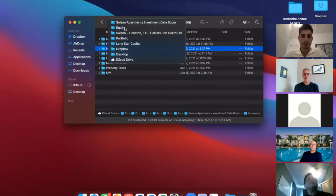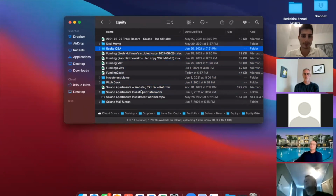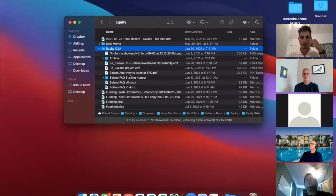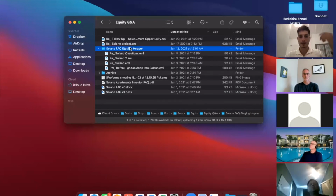So let me take a peek here. I'm just a little scared showing just the raw folder that we've got going on in here, but so be it. Something else that is going to be added to this data room, and this is a work in progress, is a Q&A or an FAQ. So actually, what we have here in this folder is we started creating an archive for all the emails, because obviously you get a ton of investor emails, right? This question, this question, this question, and not always, but there's a good number of questions that repeat themselves naturally.